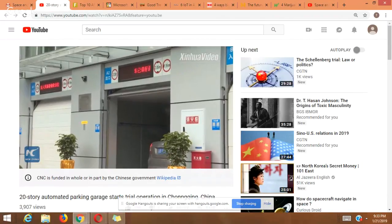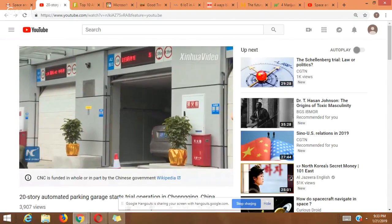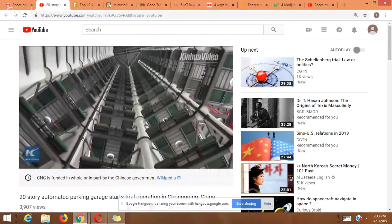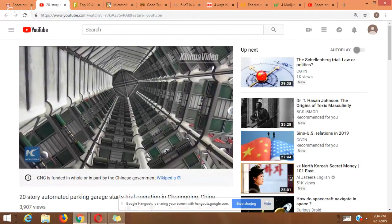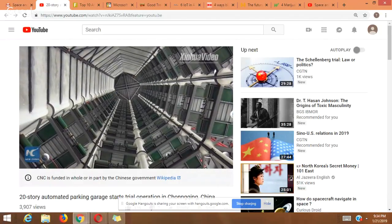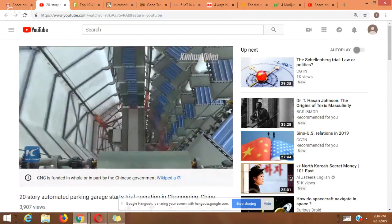So the parking garage has 20 stories. It fits 385 cars, and it fits 25 cars per story. It's built in a hexagonal shape, and it utilizes a QR code and weight to determine which car should go where. The heavier the car is, the lower the story it's going to be on. The lighter the car is, it's going to go to the very top. The QR code will help determine that and authenticate that.